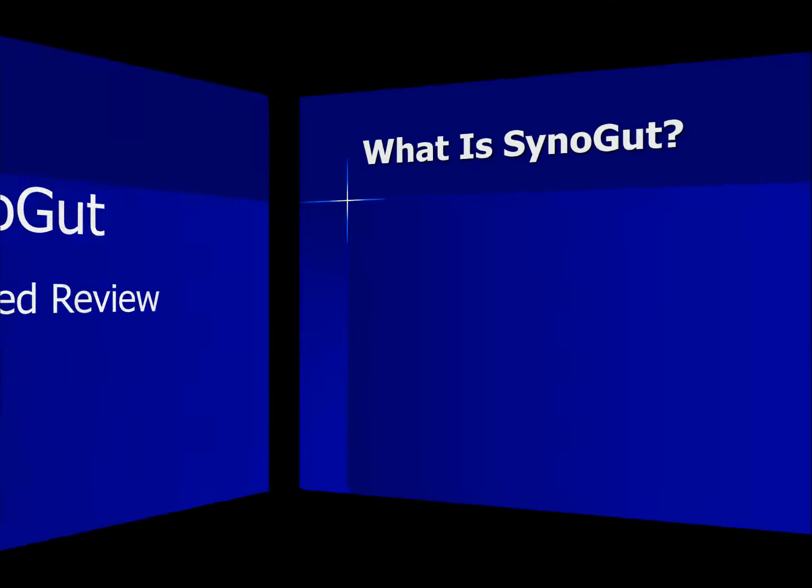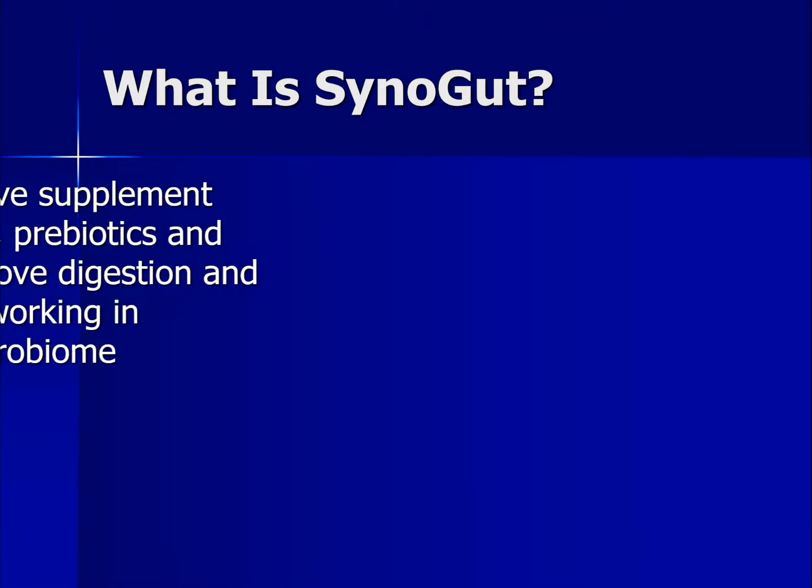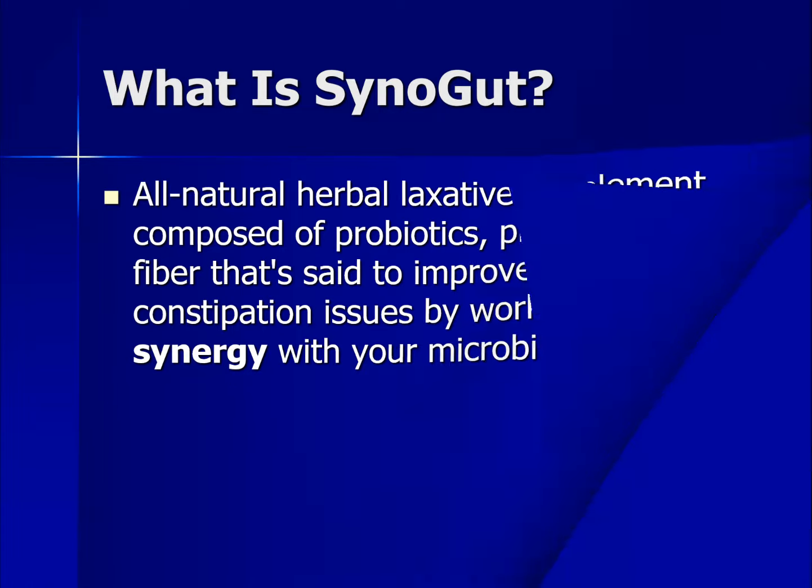So the first thing you might be wondering about is, what the heck is SynoGut? If you haven't heard about it before, well, it's essentially a herbal laxative supplement composed of a combination of probiotics, prebiotics, and fiber that's supposed to help your digestion and constipation issues by working in synergy with your microbiome and the rest of your body. Again, I point that out because Syno to me means synergy. That's where I think it's getting its name from. But name aside, what are the ingredients in SynoGut?